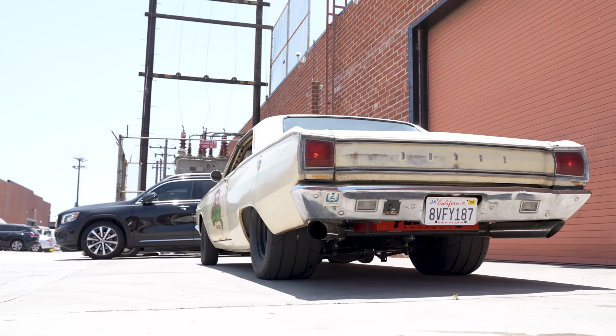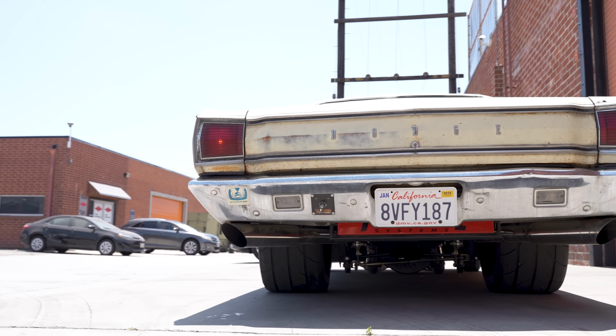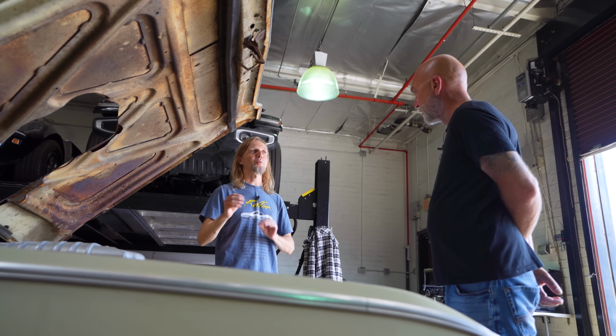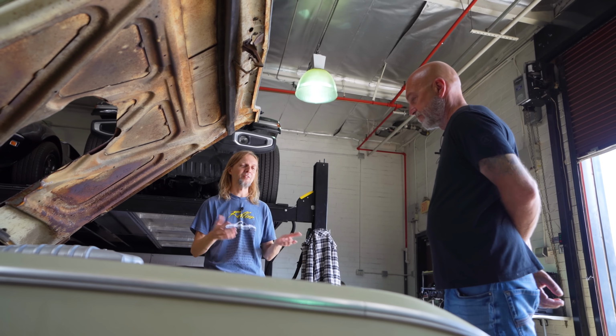Of course. For me, it's a lot of fun because it is a contrast to the Galaxy or anything that we build, where the paint's super nice and you're careful of everything, right? Like this, you don't care.